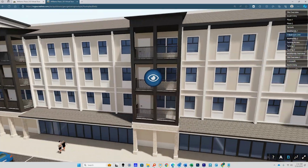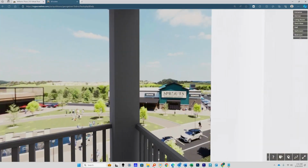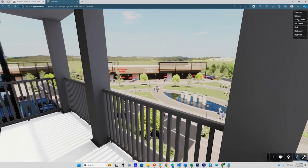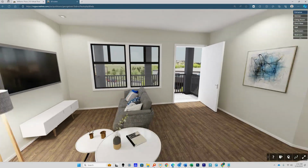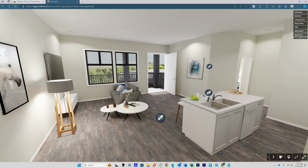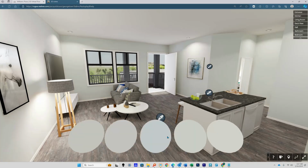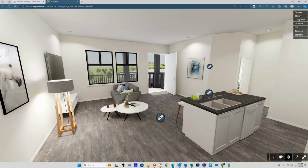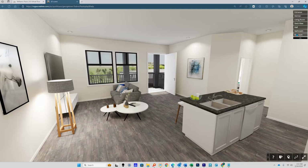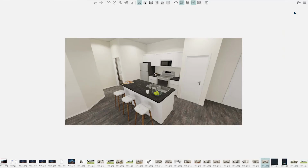Furthermore, PIX incorporated a sample unit interior into the multifamily complex, offering a precise depiction of the plaza view below, customizable interior finishes, and the convenience of instantly generating unlimited images suitable for your marketing needs by simply pressing the P key.